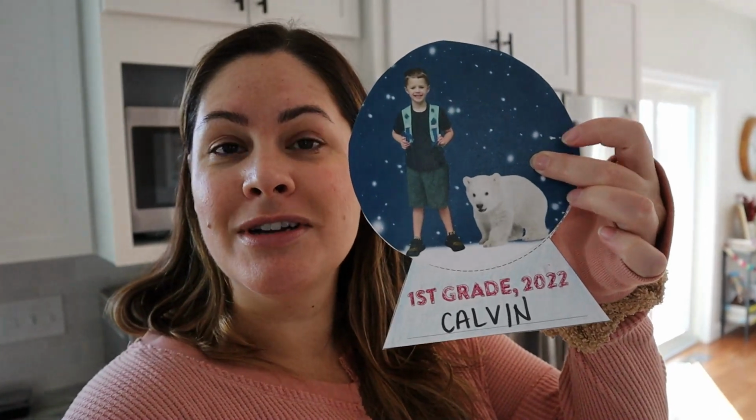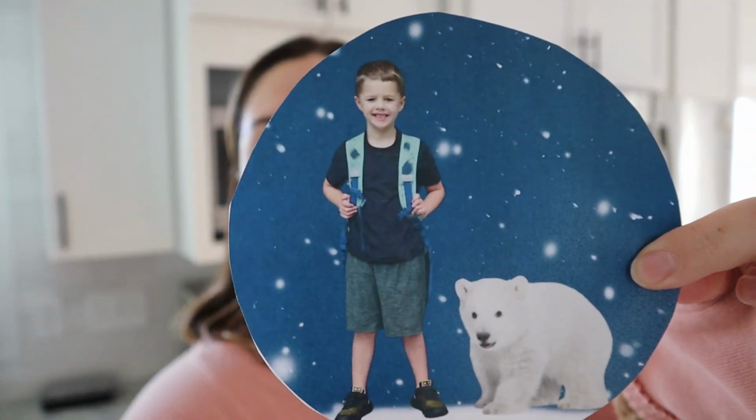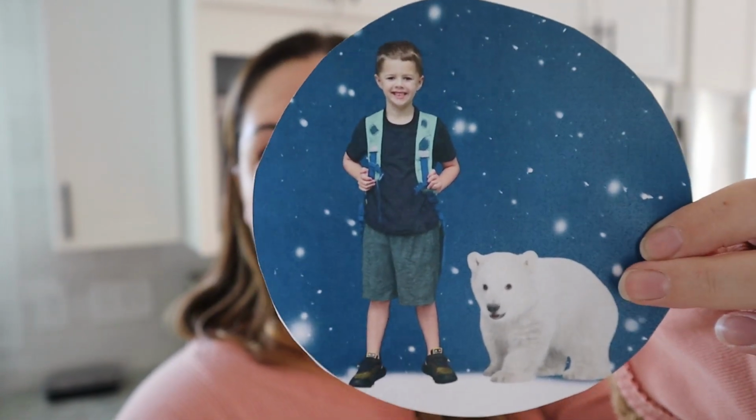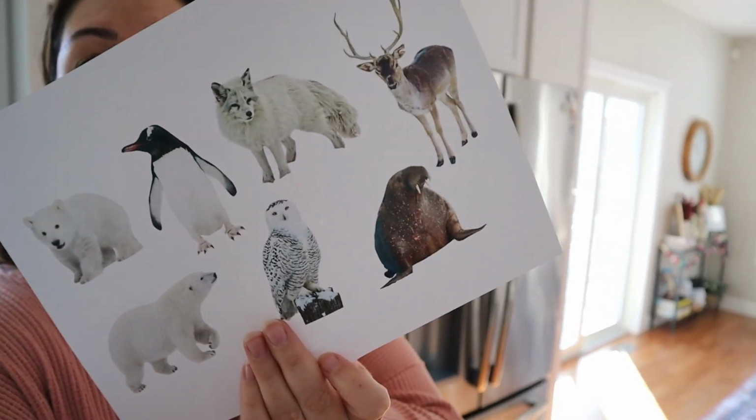So instead of doing something Christmassy, we came up with a snow globe. And this is the prototype here. Essentially I'm going to go in on Friday and take pictures of each of the kids. This is just an old photo that I used, and we'll use Photoshop. Then they will choose one of these Arctic animals to be stuck inside a snow globe with, and their picture can react to being stuck inside.